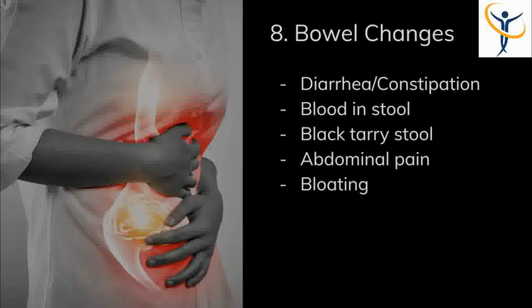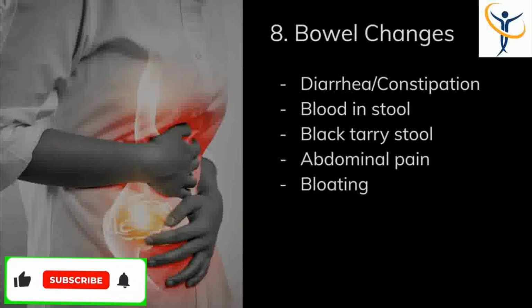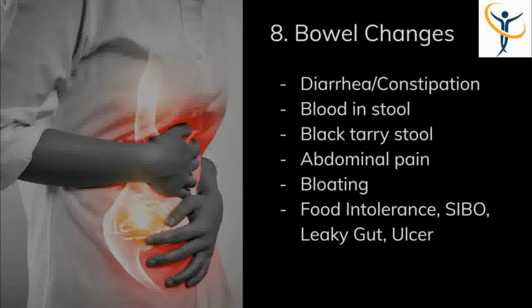But as you probably know, you shouldn't jump to conclusions, because these are extremely common. So don't just look at this and say, oh my God, I have this. Most of the time it's going to be due to things like food intolerances, small intestine bacterial overgrowth, or other imbalances in your biome, in your bacterial flora. Could be a leaky gut with gut inflammation, or ulcers can also cause blood in the stool or black and tarry stool.